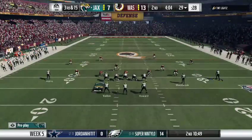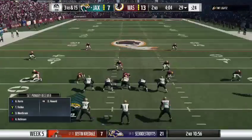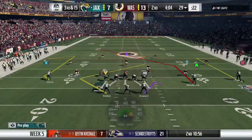Let's go! Here we go! Come on, let's go!